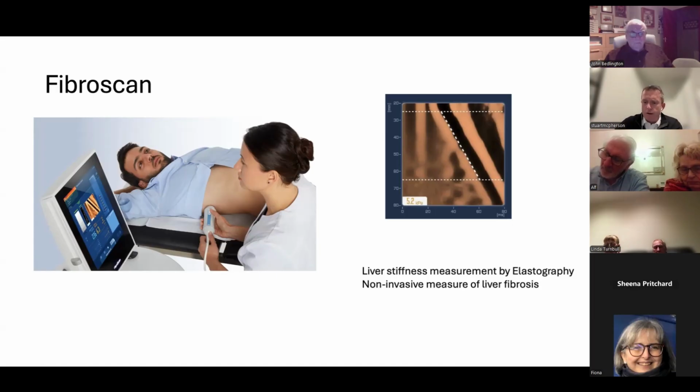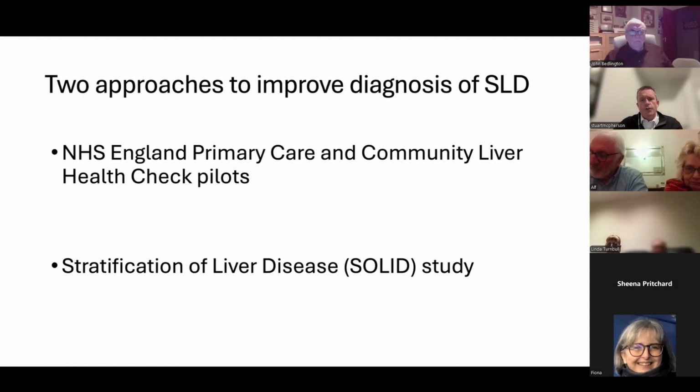I'm preparing you for what's coming so that you can understand some of the problems with some of the data that I will show you shortly. There have been two approaches to try and improve the diagnosis of steatotic liver disease. There's work going on in the real world: the NHS England primary care liver health checks and the so-called community liver health checks. They're two slightly different programs that I'll talk about, they're pilots and they've been successful, and I'll show you some data. Then there's the SOLID study, which I've been undertaking over the last few years with help from LIVErNORTH, and I'll talk more about that later, which is trying to improve all of this early detection.